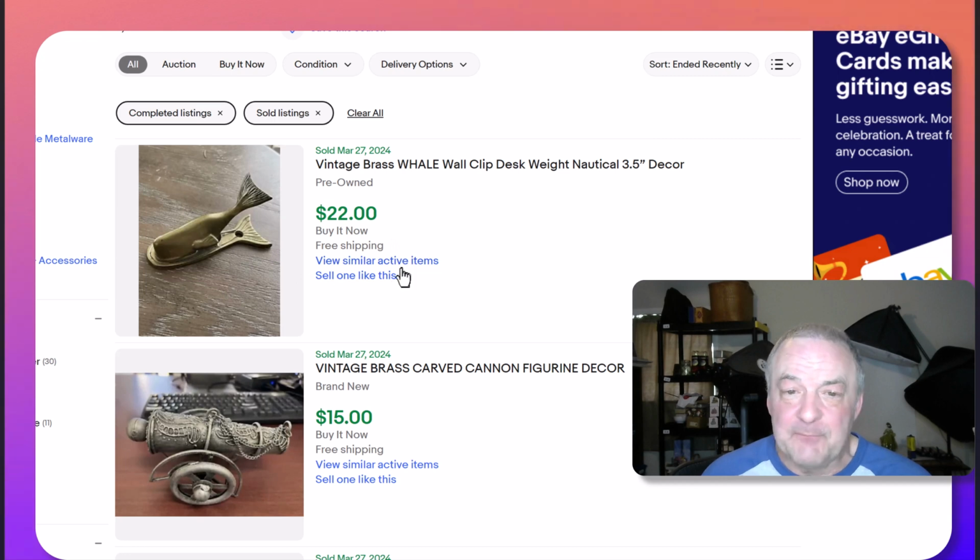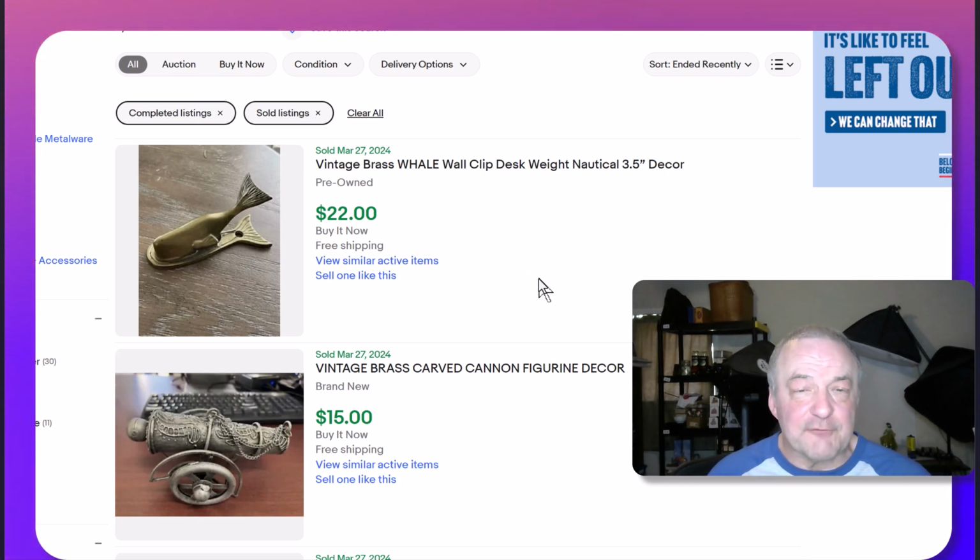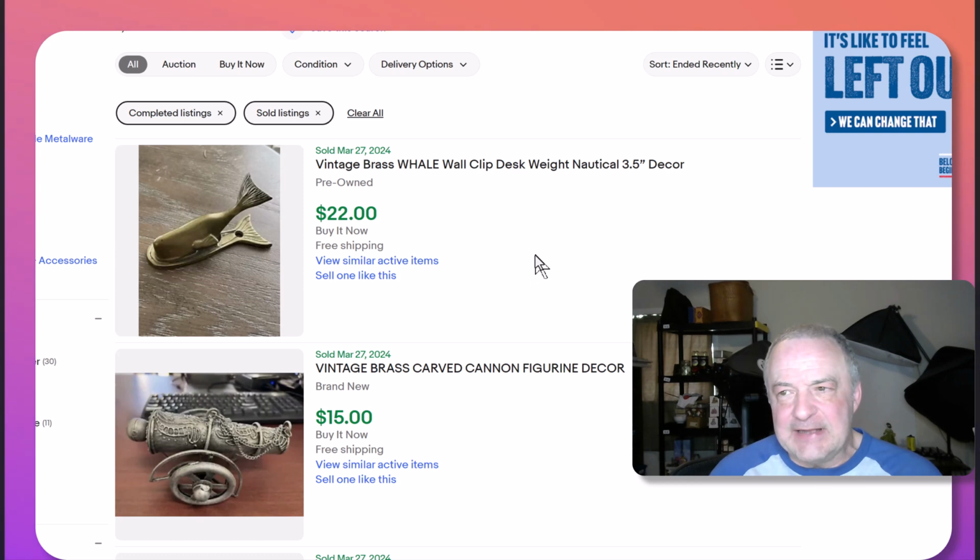$22 it sells for. Now this seller is offering free shipping. I don't know why they do that. You shouldn't. You should do calculated shipping. But anyway, even without free shipping, I would instantly charge $19.95 for this, and I'd probably get it. Of course, all my listings and all yours should have the make an offer button on, always allow offers, and so you might take $17.95. That's okay.